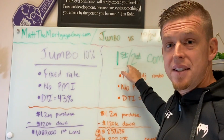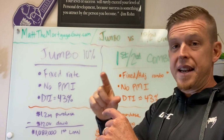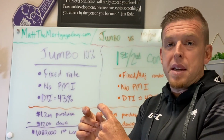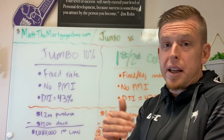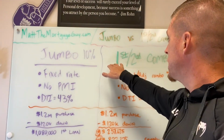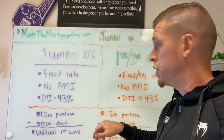No PMI in this case as well, because what you're doing is you're taking a first and a second and putting 10% down. Your first might be 80%. It might be 75, it might be 70, right? But you're not going to pay mortgage insurance on this first loan because it's below 80% loan to value. So that's one of the pros of this first, second combo is you're not paying mortgage insurance.